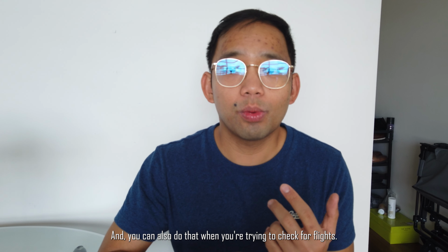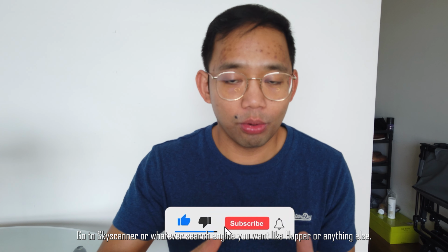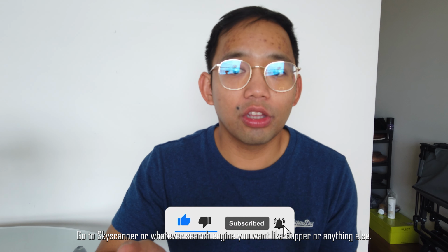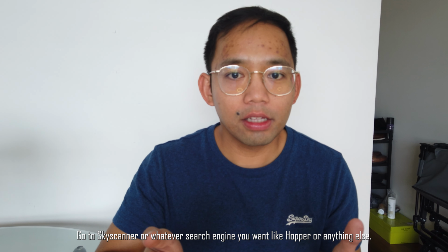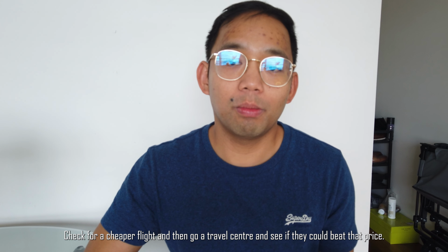And you can also do that when you're trying to check for flights. Go through Skyscanner or whatever search engine you want, like Hopper or anything else. Check for a cheaper flight and then go to a travel center and see if they could beat that price.